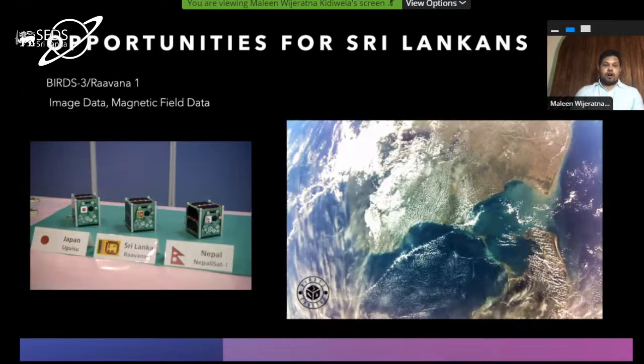And I think that getting this international range of options and getting the efforts from foreign people that were Sri Lankans, I think those are the ones that would bring opportunities to Sri Lankans in the future.